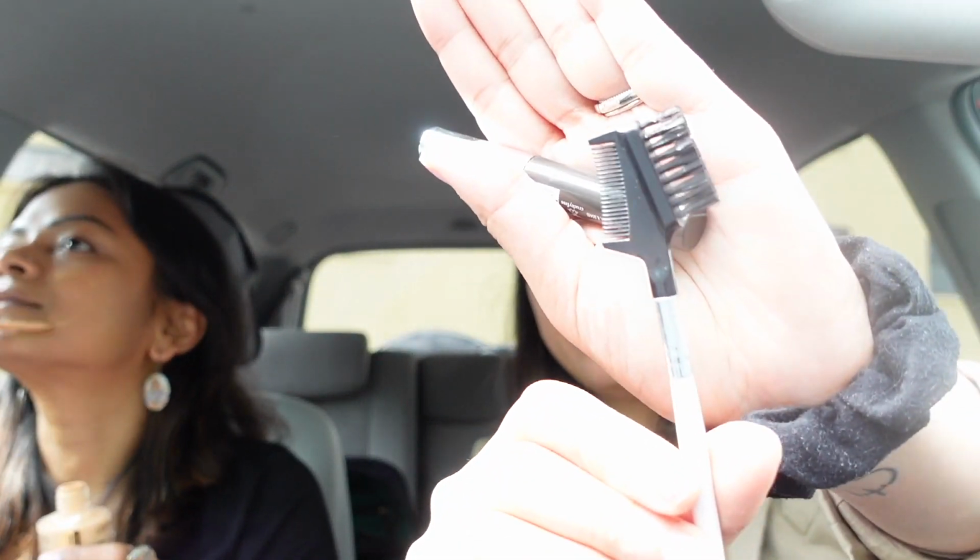What about you? I start the opposite, so I start with my brows. This is just an Ulta Beauty fiber tint. I don't know how to do brows. This is just nice because it is like a mascara and you just put it on your eyebrows. Easy peasy for every day. I take this guy and I brush my brows and then put this on top. So that's usually my first step.